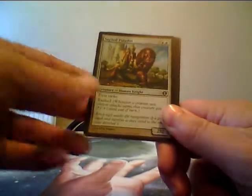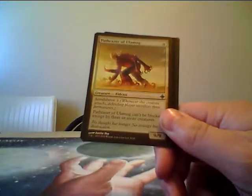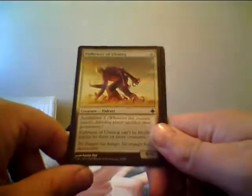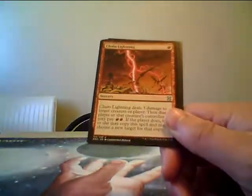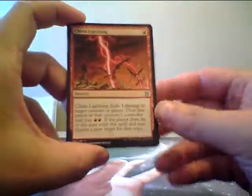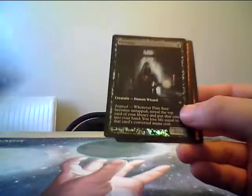Then we've got Sigil Paladin. This is going to go into my Peasant cube. Just a good attacker. Pathrazor of Ulamog. There's another massive Eldrazi creature that I want to put into my Peasant cube. We got Chain Lightning, which is going to be in either one of my cubes, because it is a common at one time. Another Tidal Sculler for the Peasant cube.